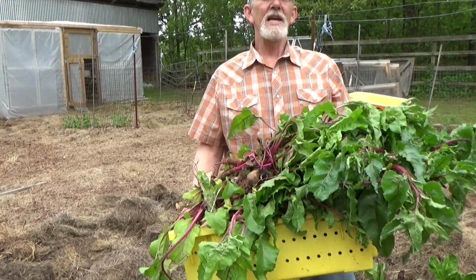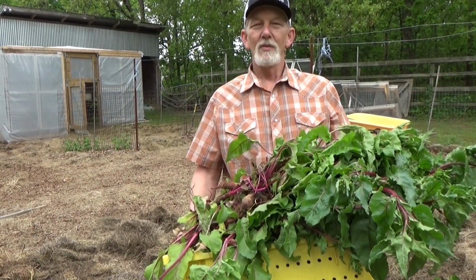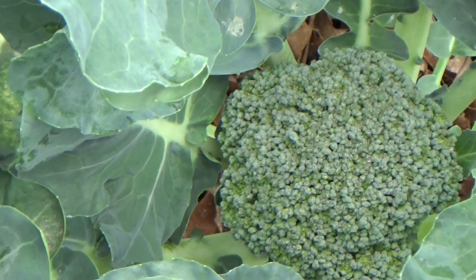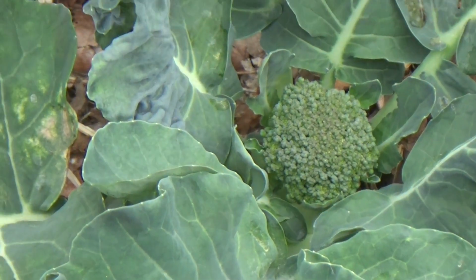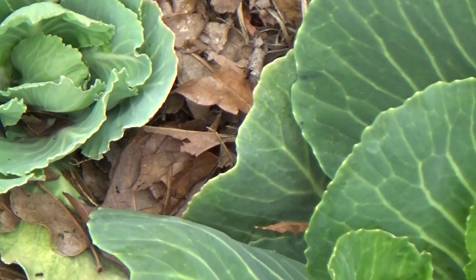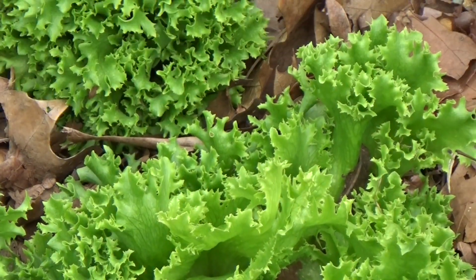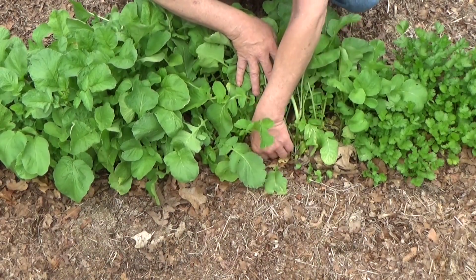We planted these last August. They made it all the way through the winter. We've been eating on them the whole time. Our arugula has some nice little seed pods. All of the broccoli are making heads. The cabbages are making heads. The iceberg lettuce is iceberging. Oh, look what we got.